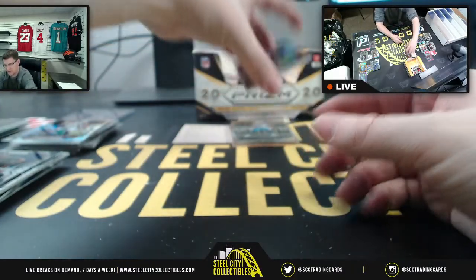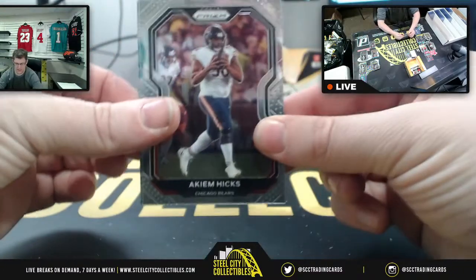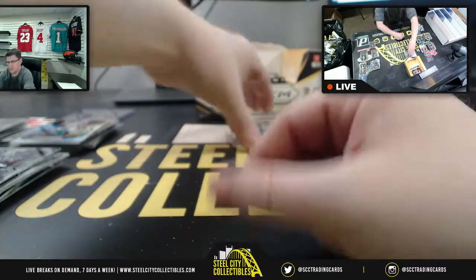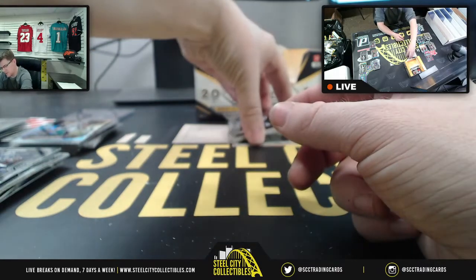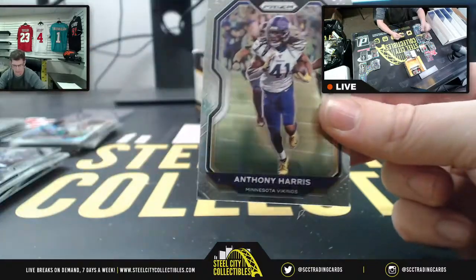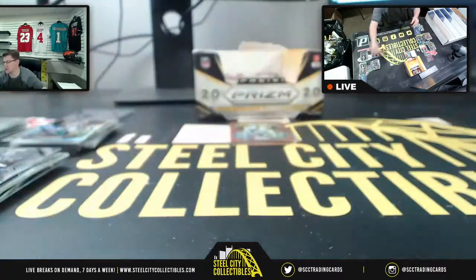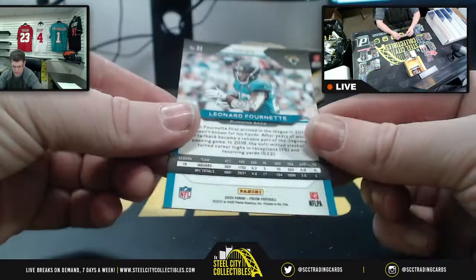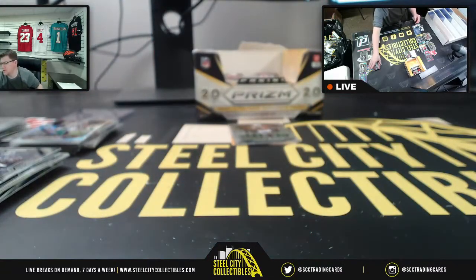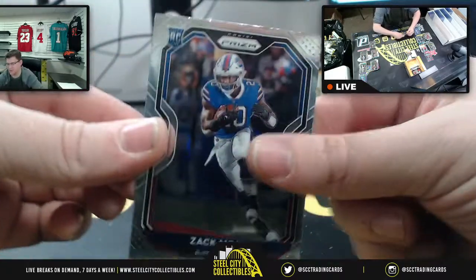Okay, two more packs. Start with Kenny Stills, Joe Namath, Akeem Hicks, Michael Gallup, Malcolm Butler, whole lot of Michaels. And we continue with, okay, so Tavai Lyons, JPP, Anthony Harris, and you have the Harp, DJ Chark Jr., and the Leonard Fournette is 32 of 35 for Leonard Fournette. And you still have Colin Johnson, Jaguars, and Zach Moss for the Bills.